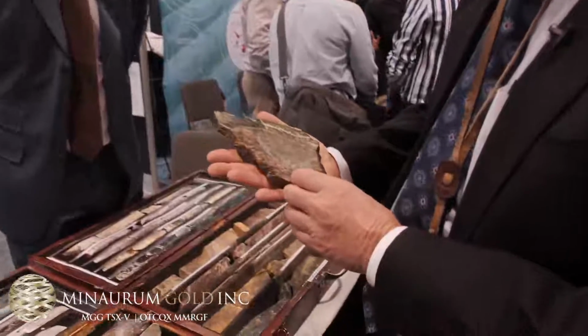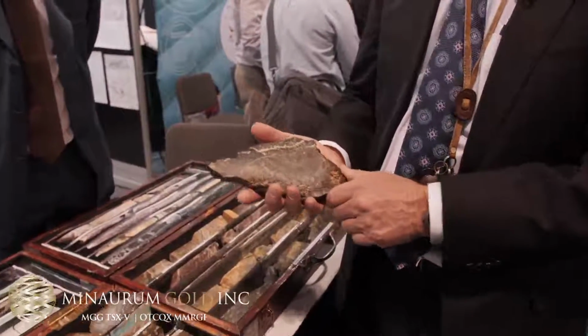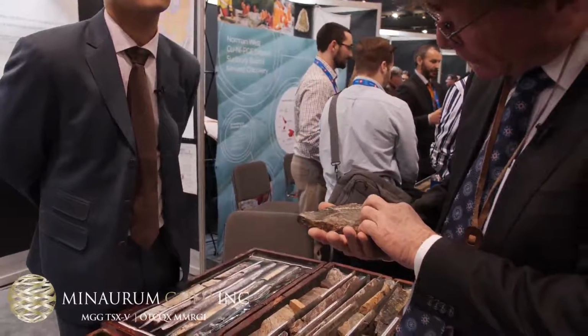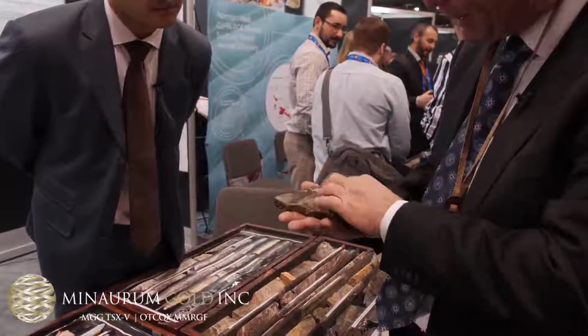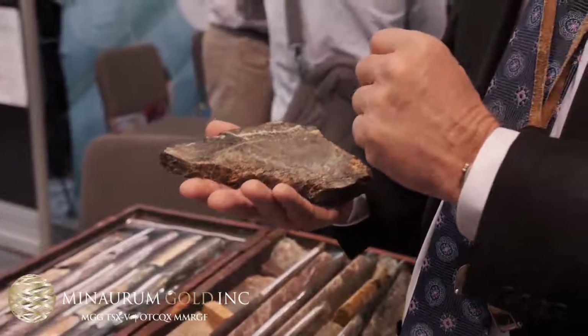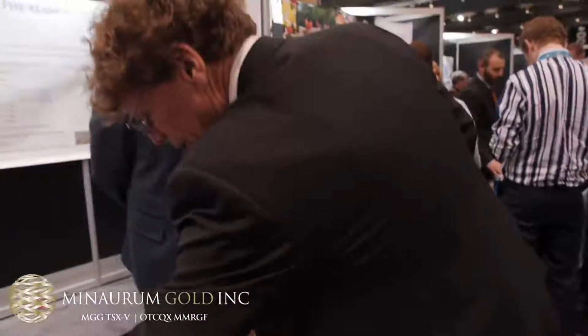This is a slab from a surface sample that ran 102 grams of gold per ton. This, of course, got our attention. This is by far the highest gold sample that we got anywhere on the project. It turns out that on this particular slab, there is... trying to find it here. It might be on the twin piece, but associated with this kind of quartz, we saw a flake of visible gold. So that was very encouraging, and we thought, well, let's see what happens when we drill it.